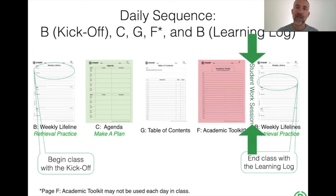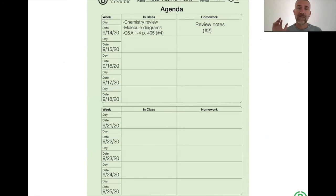So we're going to go back to the beginning. We've done the kickoff. You've checked yourself, 1, 2, 3, 4, or 5. And then we quickly turn to the agenda. And this is a way for me to introduce, here's what's coming at you. Again, predictability. I'm going to be covering this in class. You're going to have this for homework.